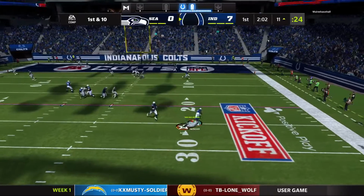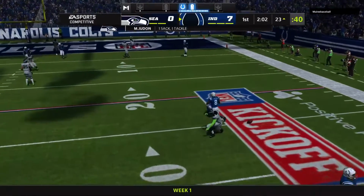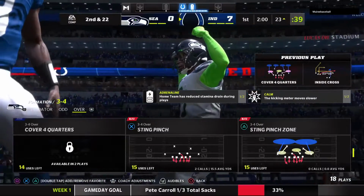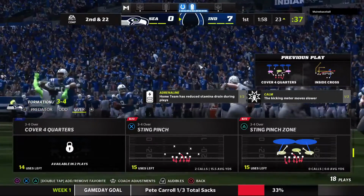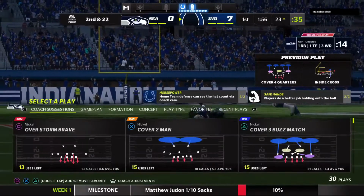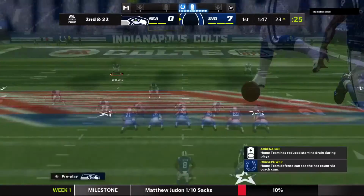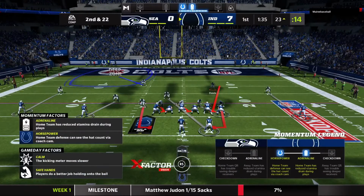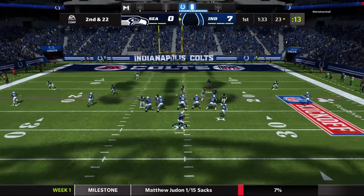Flush to his right, and he can't get rid of it. He's taken down. Marching in for the sack, Matthew Judon. The New England Patriots were seeking a good edge rusher, and Matt Judon is now providing that, having come over from Baltimore. 30.5 sacks the last 4 years there. They expect him to get to the quarterback frequently in Patriots red and blue.